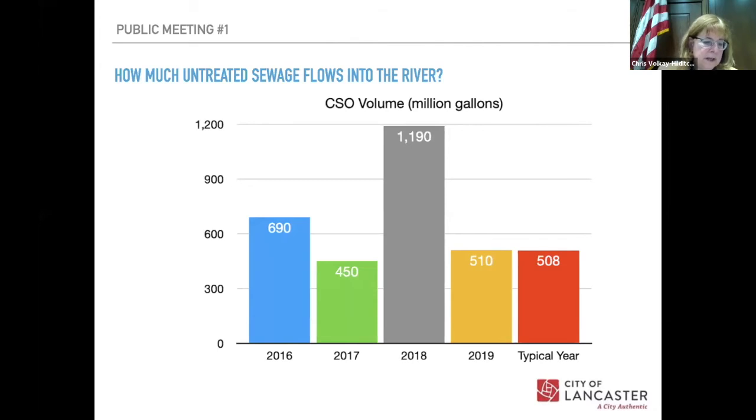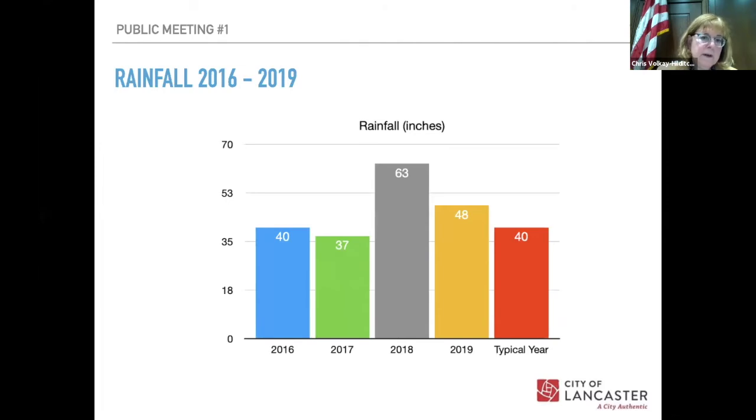On average, less than 5 to 7% of the total system flow is released as combined sewer overflow. Can you guess the reason this varies? If you guessed rainfall, you're correct. Over the same 4 years, annual rainfall ranged from a low of 37 inches in 2017 to a high of 63 inches in 2018. And our typical year, based on historical records, is just below 40 inches.